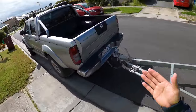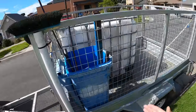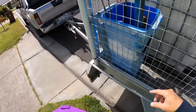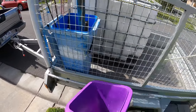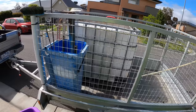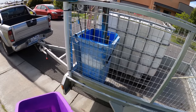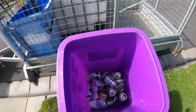Today we are empty at the front here. We've got a bit of a head start at the back, bits and pieces, and this is from the scrap yard. We swapped IBC containers. I'm going to fill it up with steel today. I don't think I'm going to continue with that way of storing aluminium, irony, or irony aluminium. Here we got some household waste, cans and stuff, bottle tops.